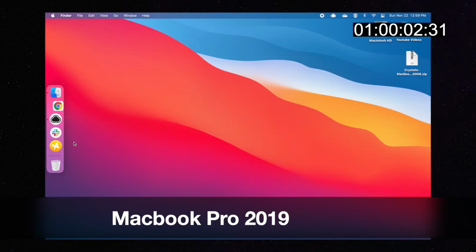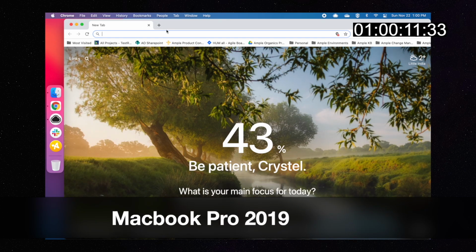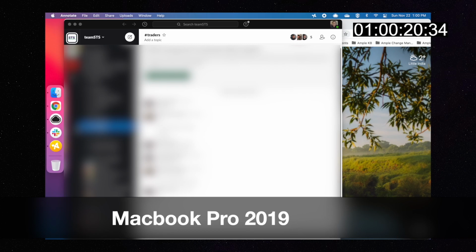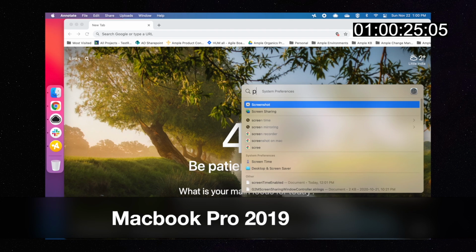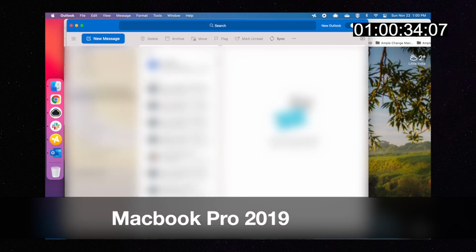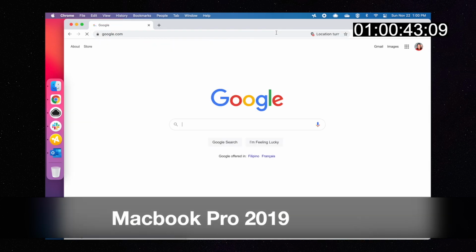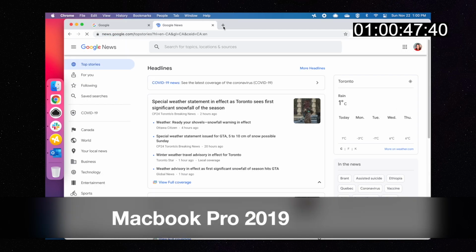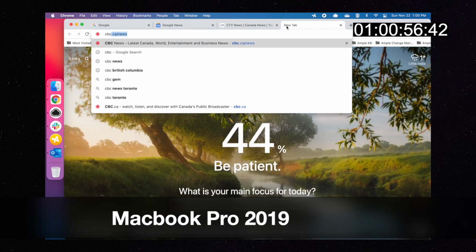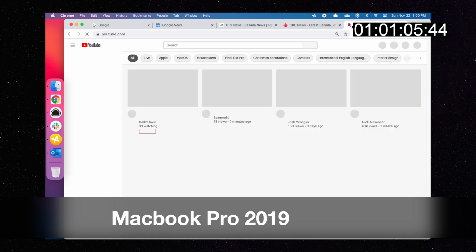Okay, so I'm just hopping on my MacBook Pro 2019 right now, and I wanted to open applications that I usually use at work. So right now I'm opening Chrome, and just loading the Momentum tab takes a long time on the MacBook Pro 2019. And I have opened Slack, and then I am going to open Microsoft Outlook. And finally, we want to test how fast Chrome opens different tabs. So I'm just opening google.com, CTV News, and CBC News. And look at how it takes time for the MacBook Pro 2019 to open these Chrome tabs.